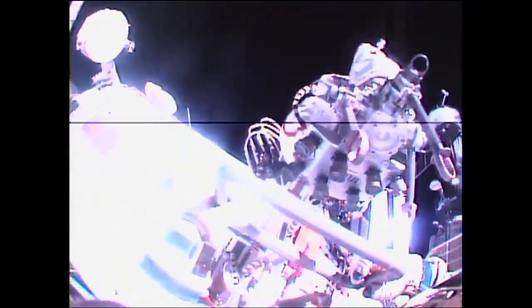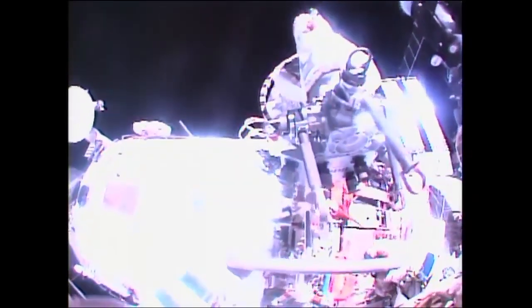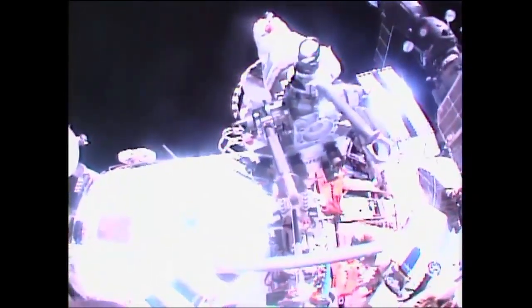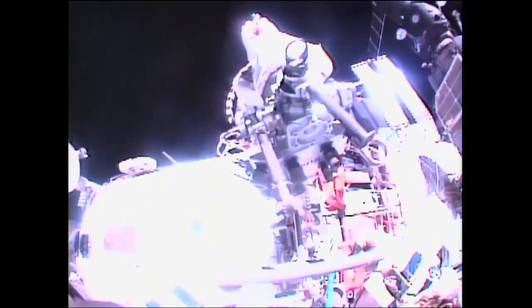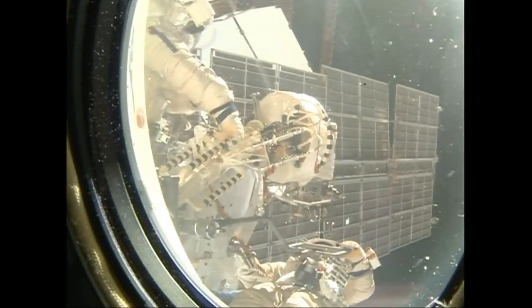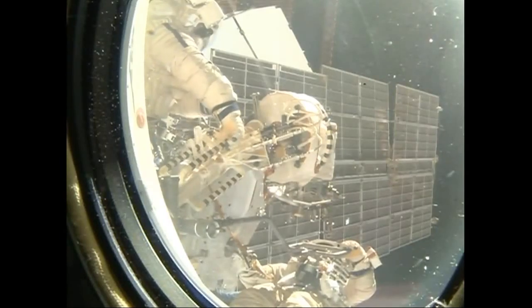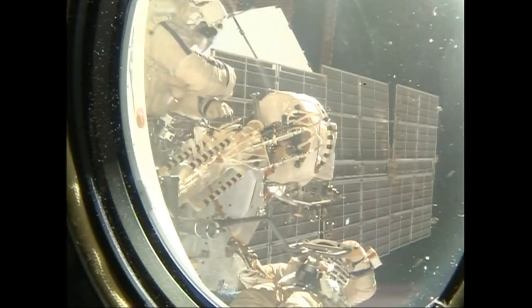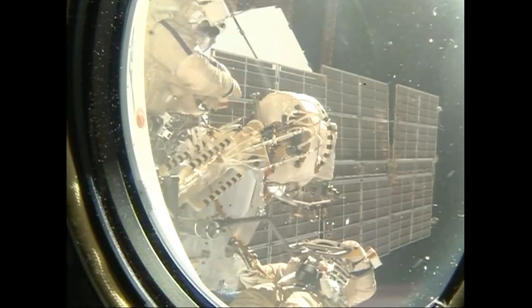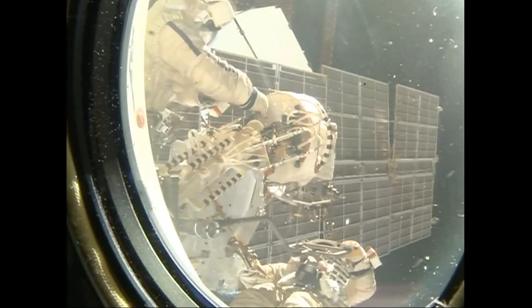Sergey Ryazanskiy now about to plant his booted feet in the Yakor foot restraint that he attached a moment ago to the universal work platform outside the Zvezda service module. And there is a spectacular view of one of the two spacewalkers from a camera outside the International Space Station. The view from this camera that was set up in a sleep station on the starboard side of the Zvezda service module.